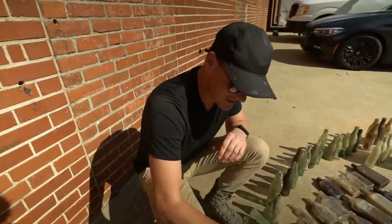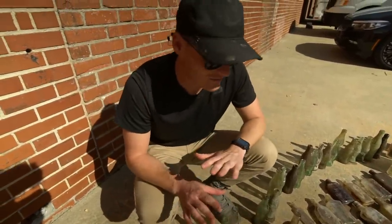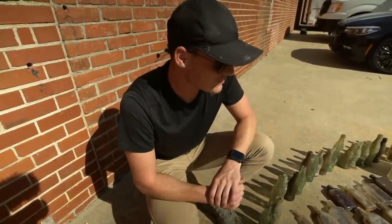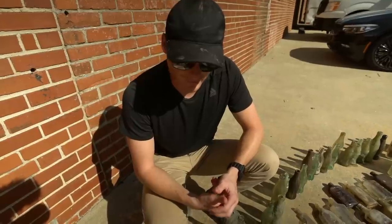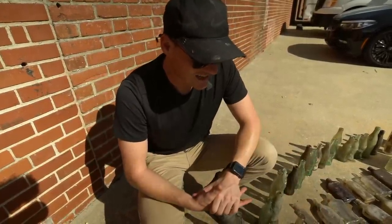I don't know exactly what I found or if I found any super rare ones, but if you guys have any idea what I found or if there's something that stands out, please leave me a comment. Give me some more information about these bottles. I would just love to learn a little bit more about what I found. But yeah, we're not gonna sell them. We're just gonna hold on to them for a little collection. And it's just so cool to keep collecting.